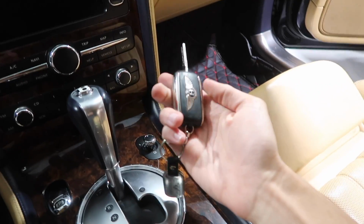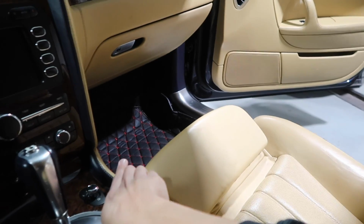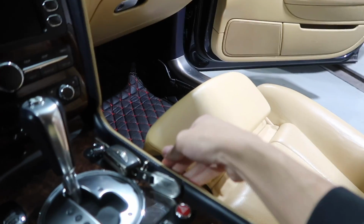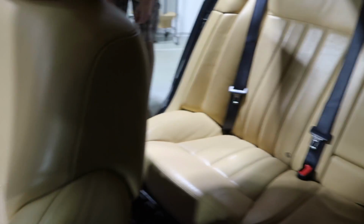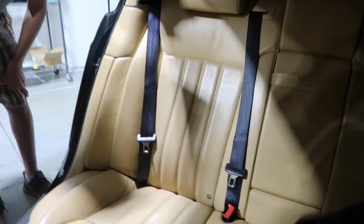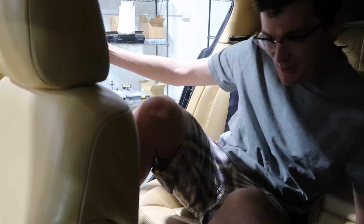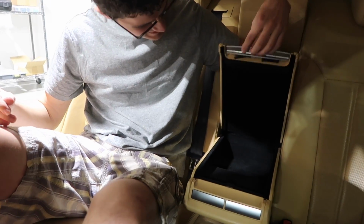Wow, the key's actually in good shape. Remember how the plastic always fades off on these? Oh yeah. This is like a two-owner car, so definitely, well, whoa. This thing is even longer than ours. No, this is the standard one. Man, I haven't been in the back of our Bentley. There's almost more room than the Rolls Royce. Cup holders. We don't have the mini fridge option.